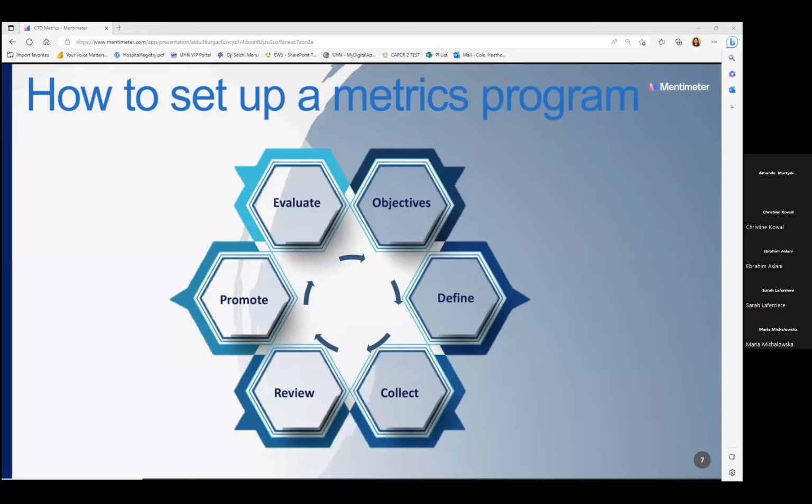Okay. So hopefully that gives a little bit of a flavor of what metrics are and why we like to collect them. Now we're going to talk a little bit about how to set up a metrics program. It sounds like some of you already have metrics that you are using, so some of this may have already been established, but for those people on the call that might be new to metrics and are really just starting out in this area, this is the cycle that you can go through to put together a metrics program.